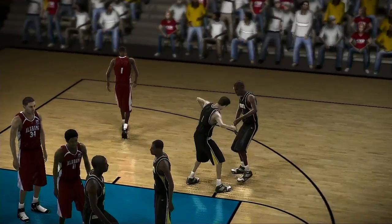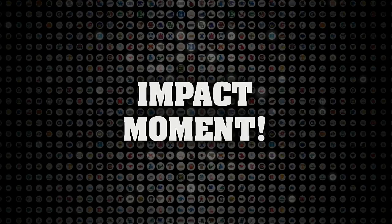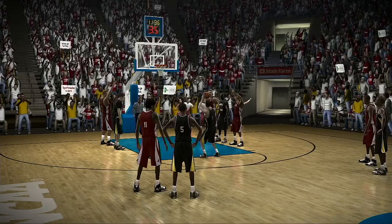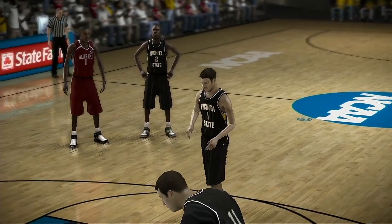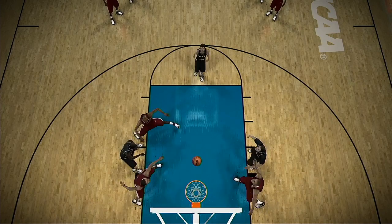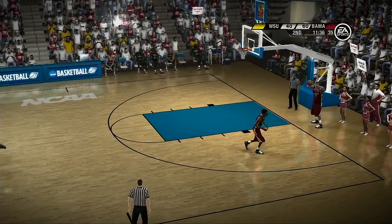That is a great play. These kids have all the momentum now. Look at them, they're celebrating. They're definitely having some fun out there. Number one to the line for two. Gets the first shot. Sinks both of them. That's seven unanswered.